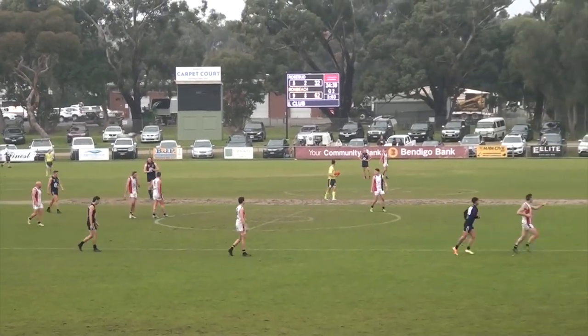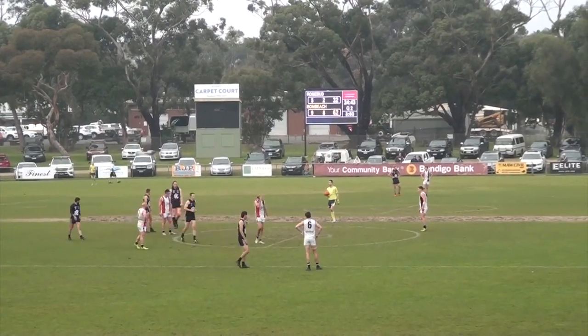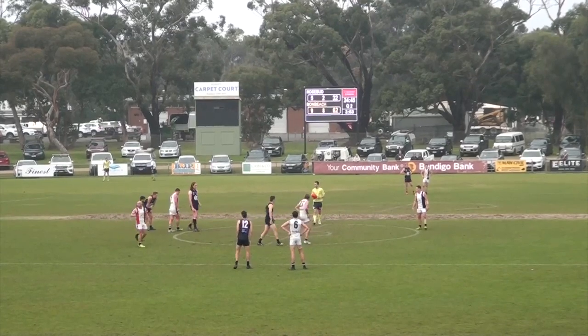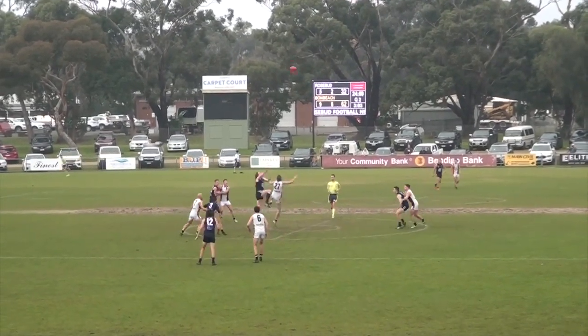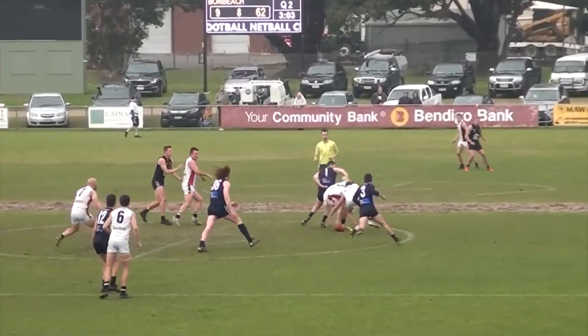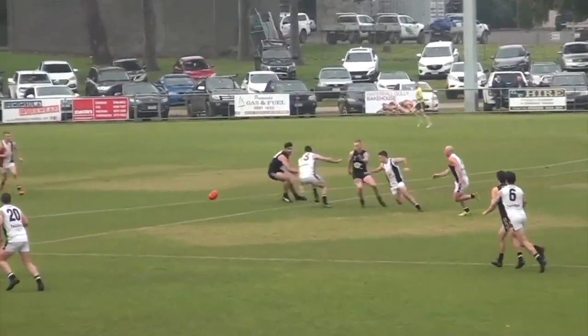A 30 point lead at the 25 minute mark of the second quarter on the Thirsty Camel Corner Bottle Shop Rosebud scoreboard. A minute to go in this quarter. And into it, won by Cummings. Beats Gilbert. Out of the middle goes Verma. Throws it on the boot. Hurries a kick to half forward.